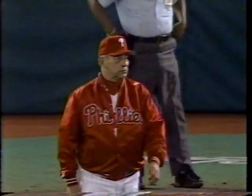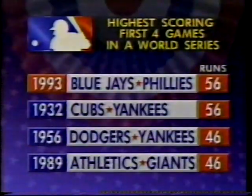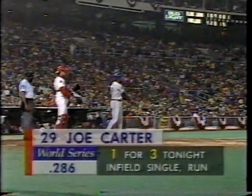So far tonight, it is almost as though the players have been hitting the ball off tees. There have been as many hard-hit balls in this 5+ innings as I've seen in a long time. And that ties the record for most runs combined over the first 4 games of a World Series. Blue Jays and Phillies with 56 runs combined in the first 4 games. Still a long way to go tonight. One of the strange things about this game, 12-8 in the top of the 6th inning, no errors on a wet field.